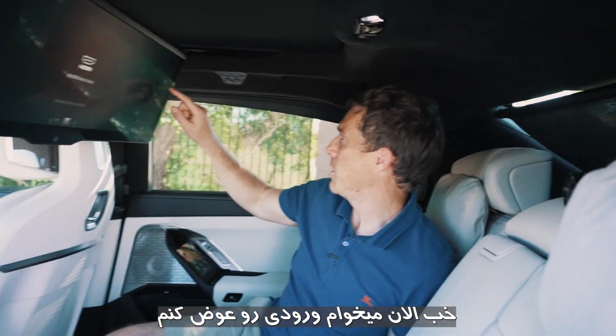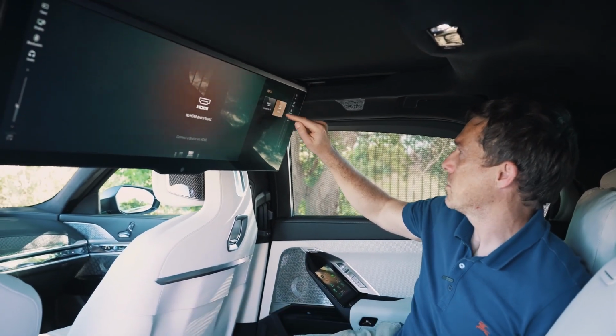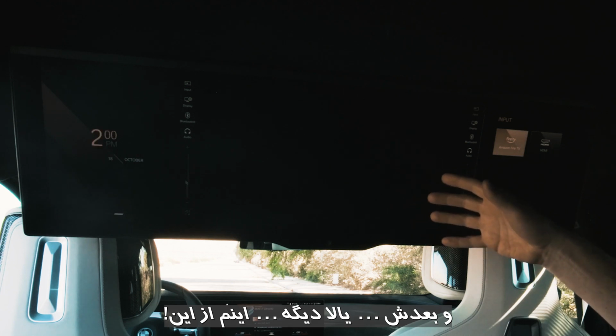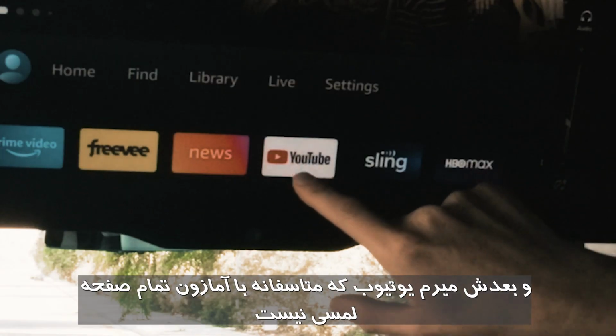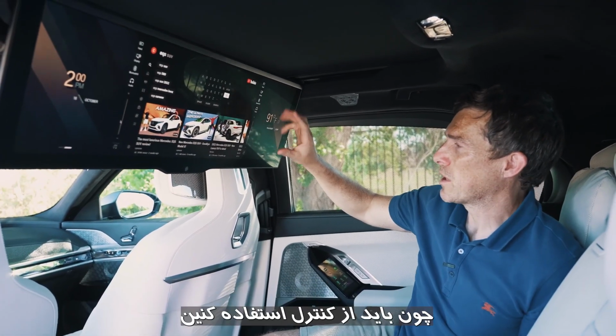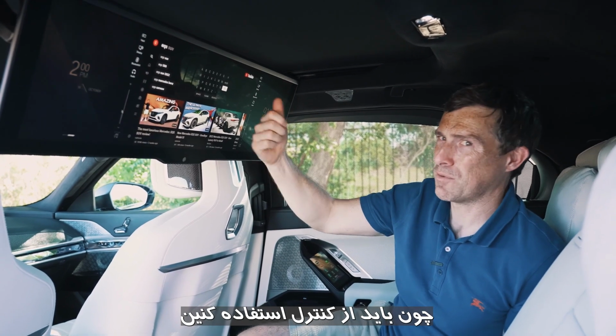What I'm going to do now, though, is change the input. So I'm going to move to Amazon Fire TV, and then, come on, load up. There we go. I'm going to go onto YouTube. Annoyingly, when you're using Amazon Fire TV, you can't use the whole screen as a touch screen because you have to use the interface that Amazon Fire TV have.